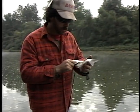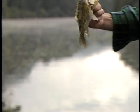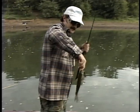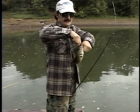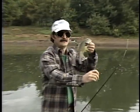We're catching a nice variety of fish, although I must admit I'm not catching as many as these other guys are. We've caught sauger, smallmouth, Kentucky spotted bass, white bass, crappie, and even a freshwater drum.